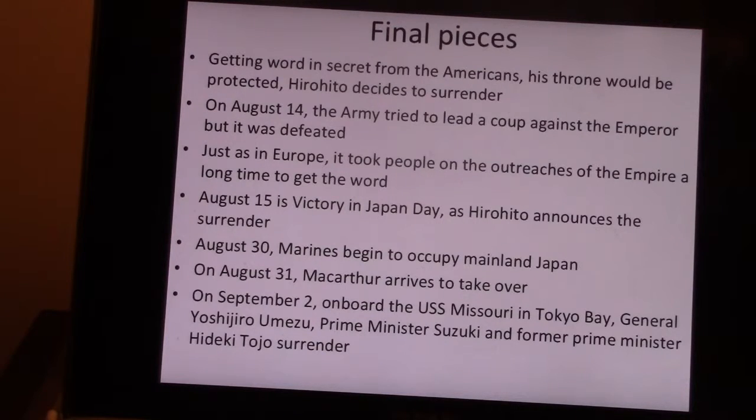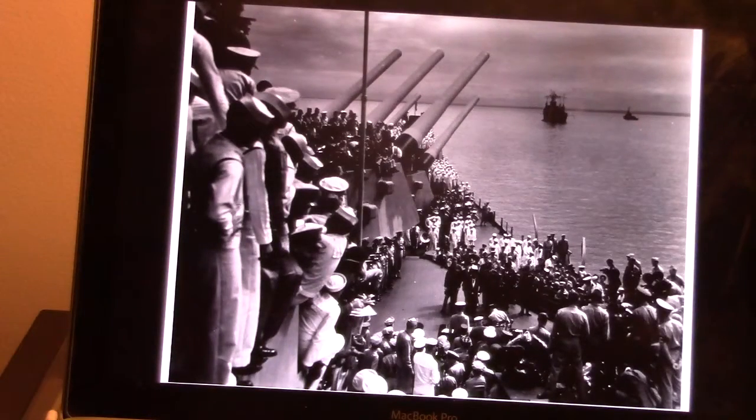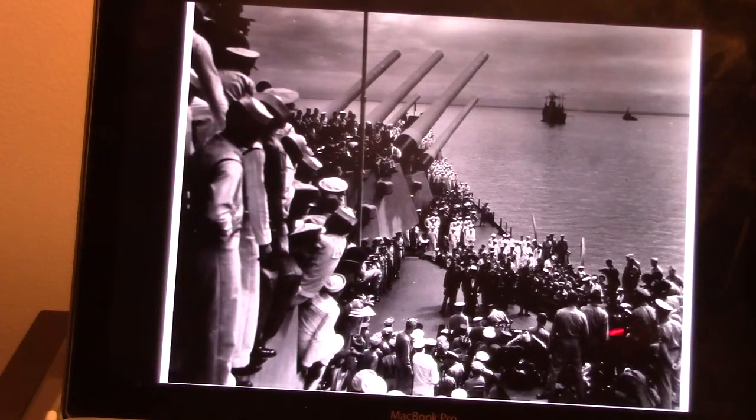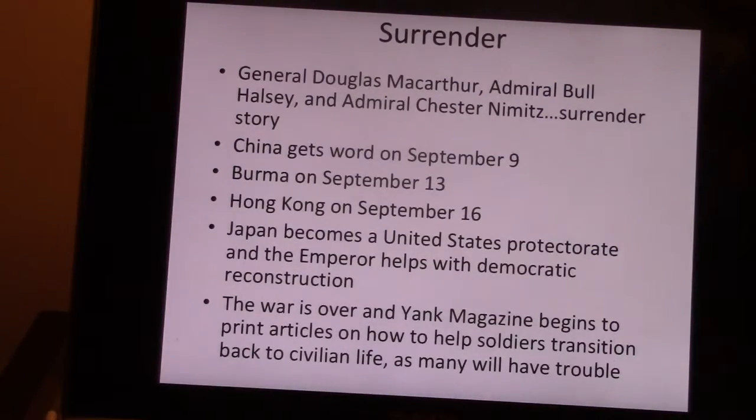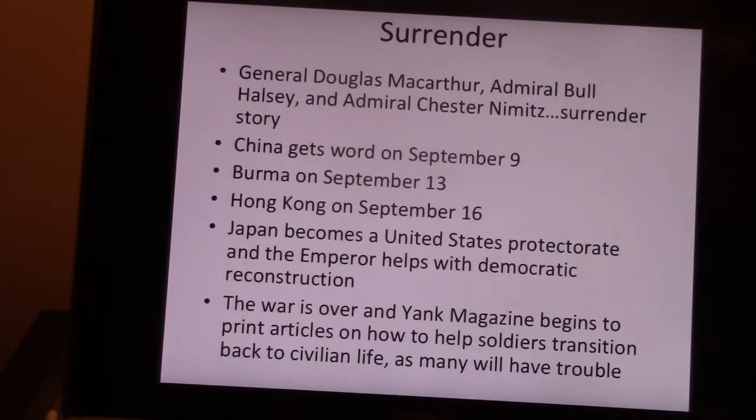Prime Minister Suzuki and the former Prime Minister Tojo are there to surrender, lining every standing position as the Japanese will come ashore as every sailor on board the USS Missouri. MacArthur, because he is who he is, positions the ship so the Japanese will have to turn their back to the emperor, something which was illegal to do in Bushido code. I got a great story. Maybe I'll tell you before we end class on Friday.